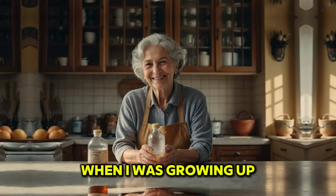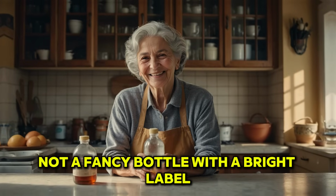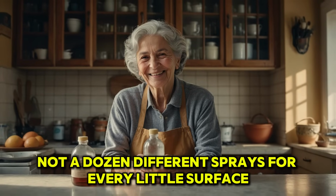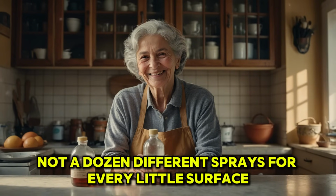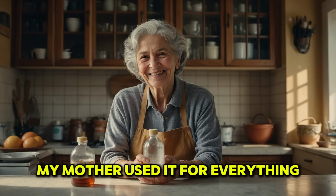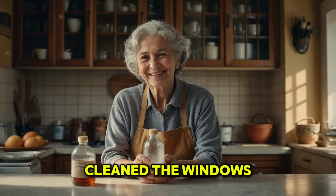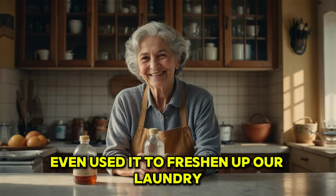When I was growing up, there was always one thing under the kitchen sink. Not a fancy bottle with a bright label, not a dozen different sprays for every little surface, just one simple bottle of white vinegar. My mother used it for everything. She wiped down the counters, cleaned the windows, even used it to freshen up our laundry.